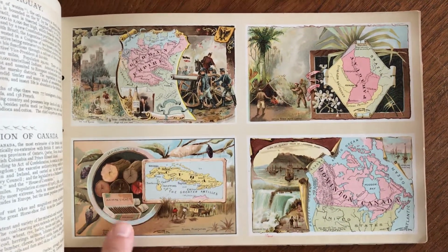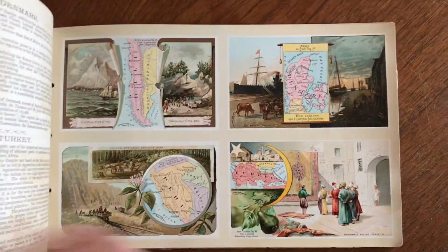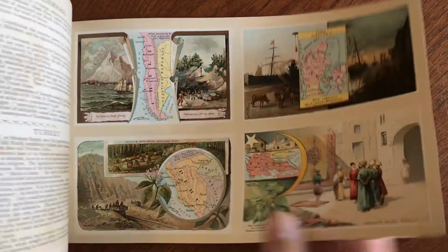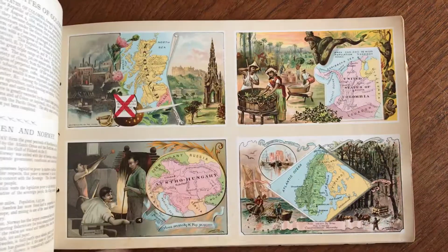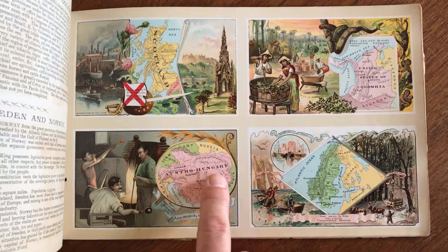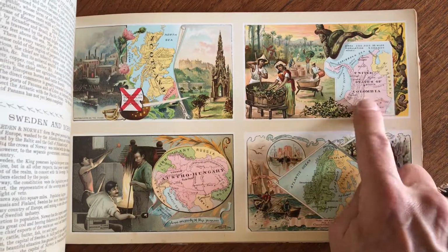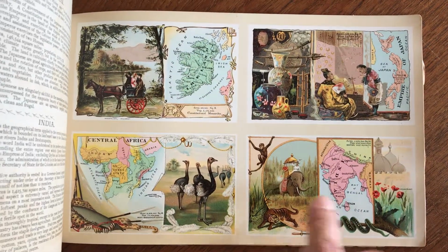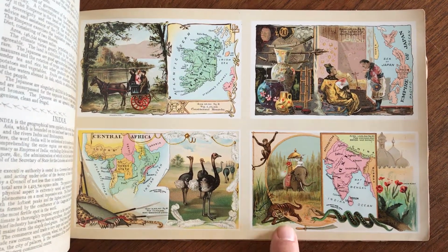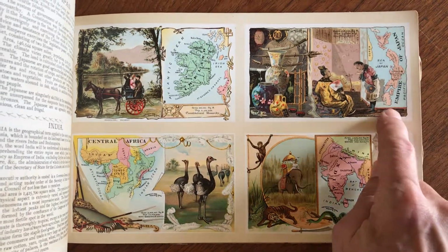For instance, we see Cuba, Havana cigars, German Empire. Yes, very interesting. There's Peru. Look, that's interesting. Carpets in Turkey. And look at this. Austro-Hungary, glass blowing. Yeah. Look at that. United States of Colombia. Yeah. India, riding on an elephant with a tiger and a monkey. Central Africa, ostriches. Look at this.